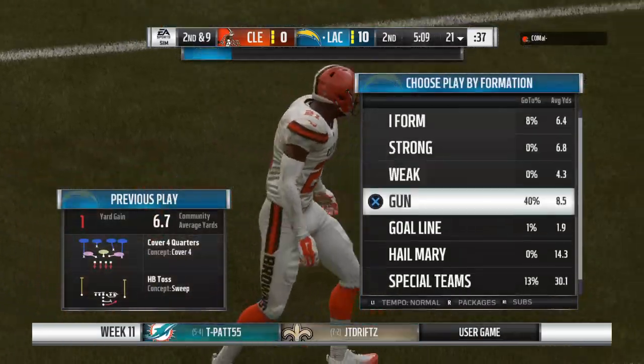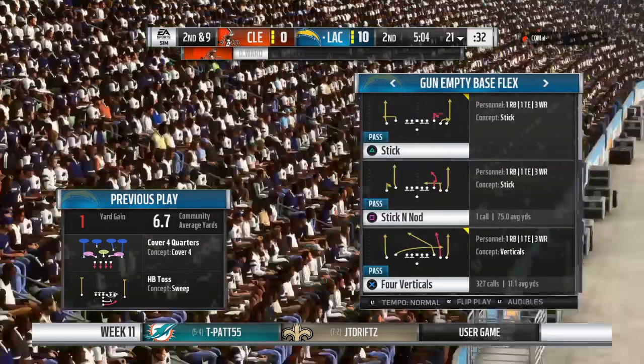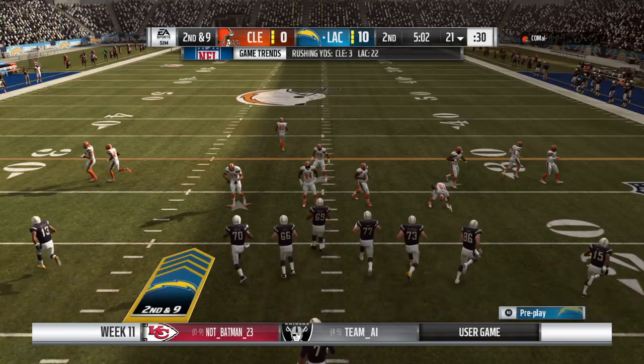I don't know if that helped him at contract time. You could have kicked that one through. I don't know about that. Toe bash. I don't know about that. Super toe. 2nd and 9 now from the 21.